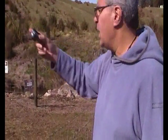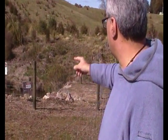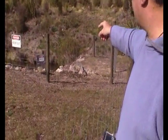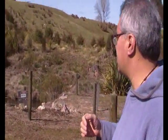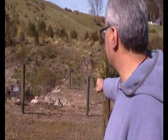Longfin? Upstream from the waterfall. Yep. Part of the resource consent with this was that the grill's got a 3mm mesh to prevent any native koura, native fish, etc. getting into the turbines. 3mm big enough to keep out the kakapo.